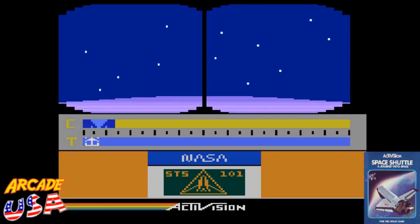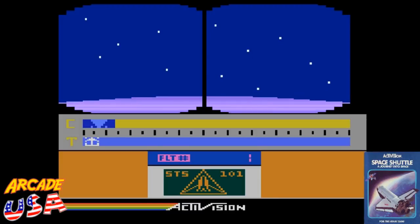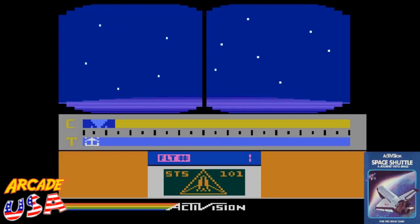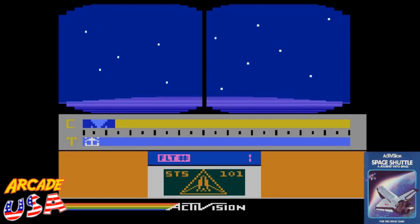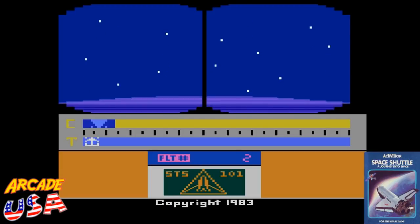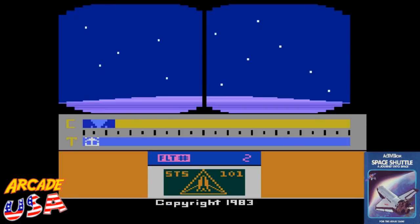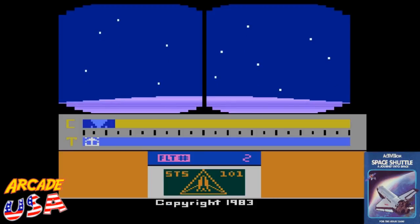Right off the bat, you can select what flight you're going to do. Do flight number 1, which is basically everything is pretty much handled for you. You just got to guide the shuttle up there, dock with the satellite, and then come back and land. You go to flight number 2, that's where you have to start to control the throttle. You see the T up there. You have to actually move that to where the computer is saying to move it with the little C up above. You see that little upside down triangle?